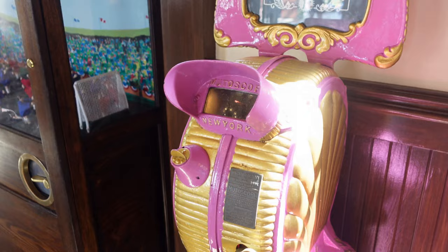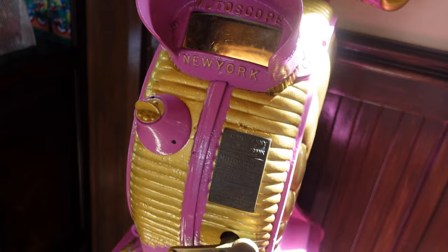So, Q for quarters, we're going to talk about things that cost less than a quarter even back then, or cost a quarter. And one of the things that I remember when I was a kid is we would go to the Main Street Penny Arcade, which closed in the mid to late 90s, which had these mutoscopes, which had the moving train gag.